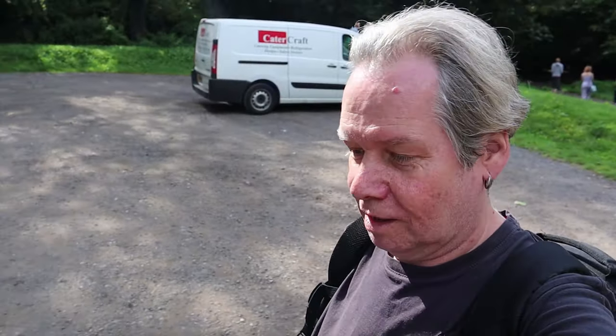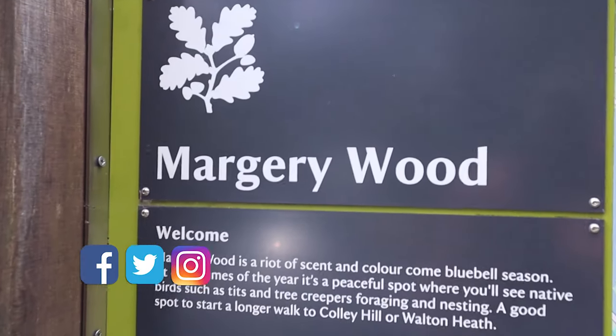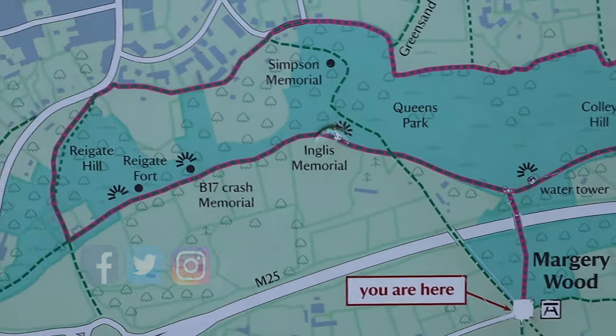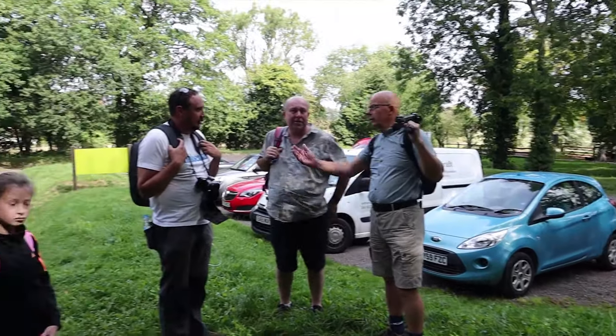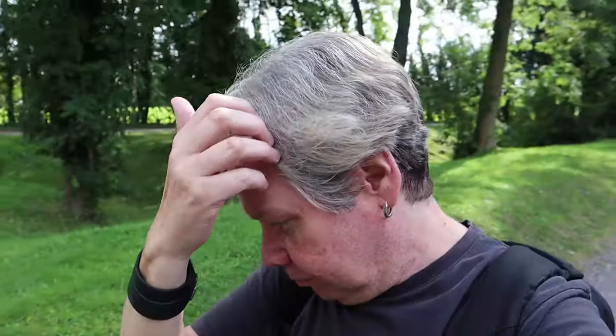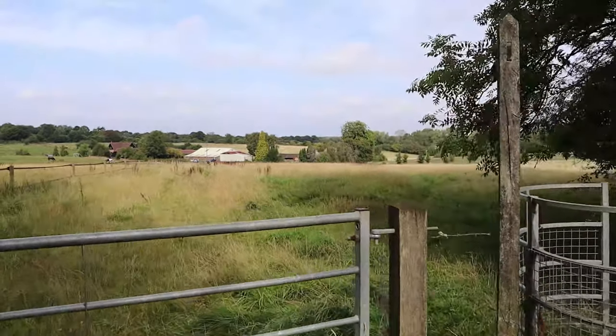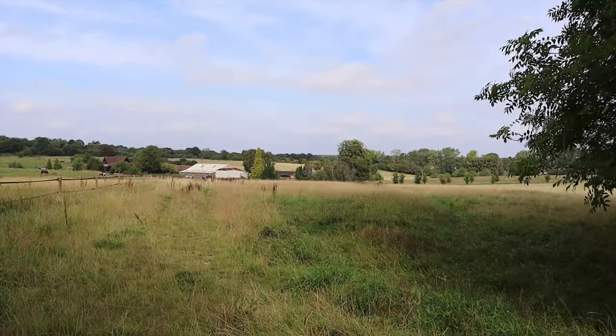Good morning. We're at Marjory Lane Car Park, National Trust Car Park, and we're going for a walk around Reigate Hill and Gatton Park with Richard Vobes of All People Board Explorer, my friend Paul, I did the North Downs Way with, show you some of the sights on this gloriously gorgeous day, 31st of August, last day of August, and it's going to be fun. Let's go.